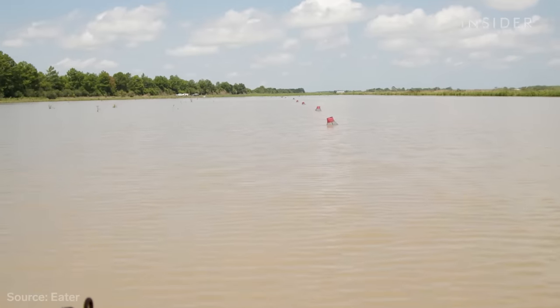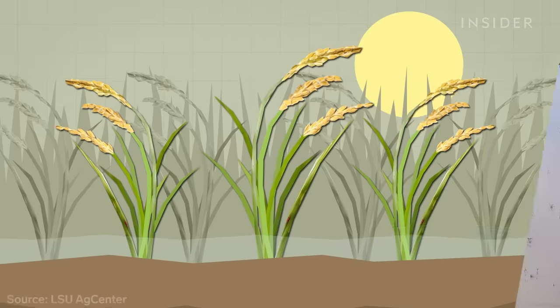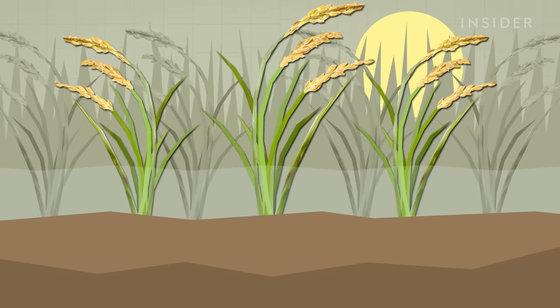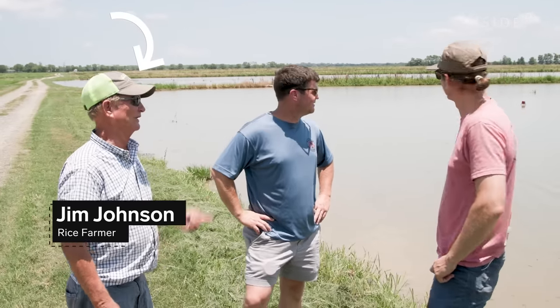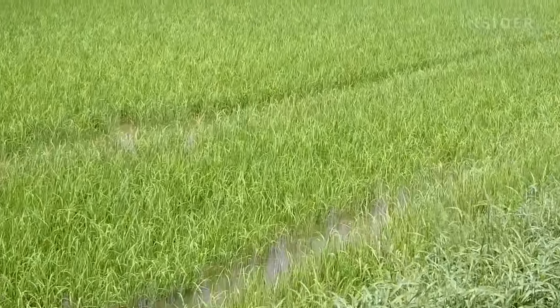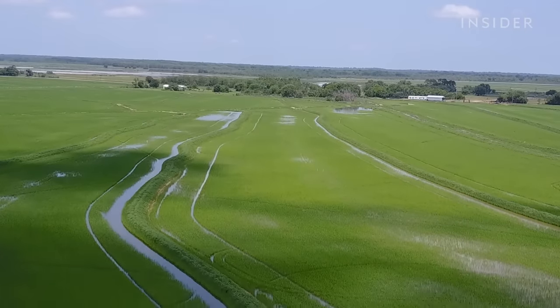But crawfish's big break didn't even come until the 1980s. Rice farmers' profits were dipping. So looking for another income stream, they took a big risk and cultivated crawfish alongside the grain. Fourth generation rice farmer Jim Johnson was one of them. It just works almost perfect together. There's almost no better combination of vegetation to go with crawfish.